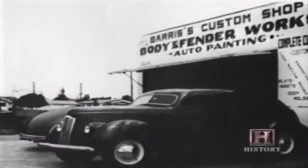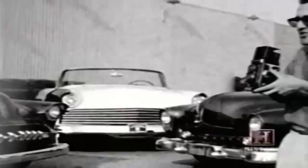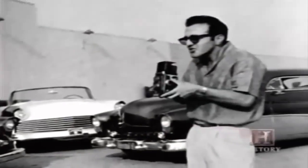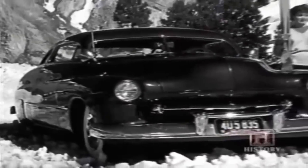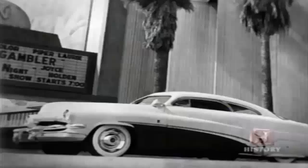Magazines showcased the work of top California customizers like Sam and George Barris. I was able to photograph as we were building cars, and I would put how-tos on these in the magazines. So the guy back in Kokomo, Indiana said, oh, I can now chop a top because I've seen the way Barris did it. But every Merc we chopped was different. We never made one or two exact.